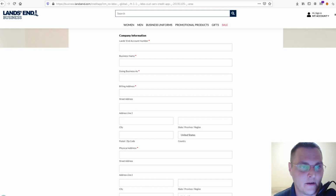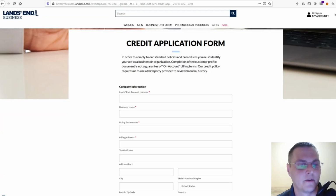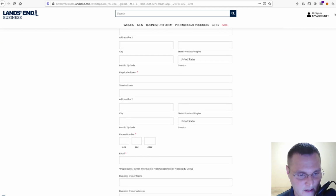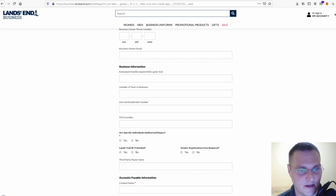So anyways, here's the information. So just like this, you want to create an account already. So create the account already for your business, and then you go to this page to apply for credit, because it's asking you for your Landsn account number. So you'll get that after you create the account. Then you apply for the credit terms. So you can see here that they're asking for your federal EIN number and your Dun and Bradstreet. So they're pulling Dun and Bradstreet to check your business credit.